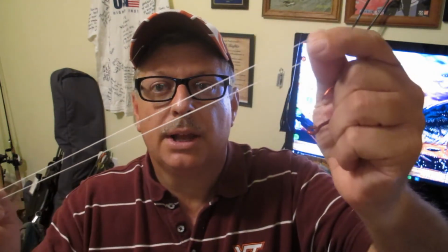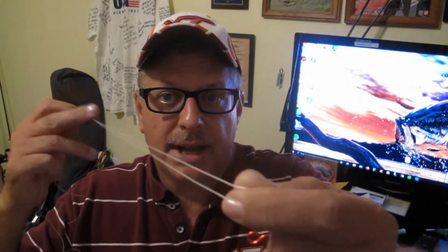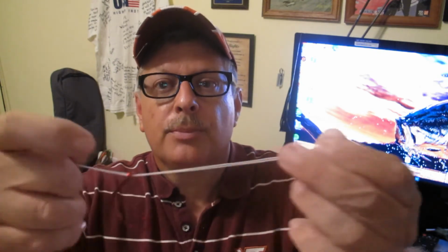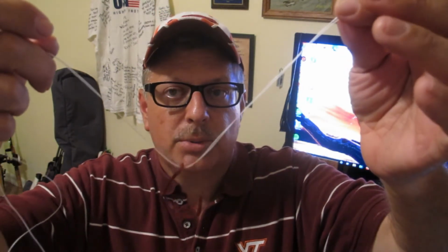So the way you're going to start is you double the line. We're going to make a loop on the end and double the line. So this would be the tag and the standing end that go back to the fishing reel if we were using a rod and reel. You double the line, you take the hook or the bait, and you see the eye. We're going to put the double line through the eye, like so. So basically we just have a doubled line going through a hook, no big deal.